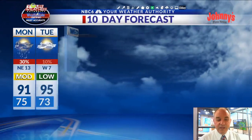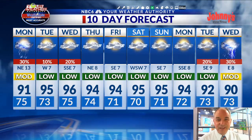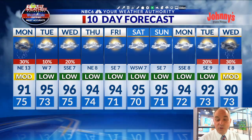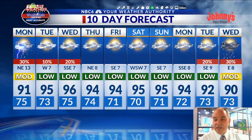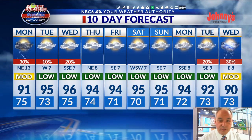We will see conditions across the Arklatex tomorrow, and call it mostly cloudy, kind of breezy, as we'll see highs in the upper 80s to lower 90s, mid-90s for the most part through the Labor Day weekend, and then lows will eventually settle into the lower 70s. But notice a little bit of an increase in the rainfall chances by the middle of next week, when daytime highs retreat to the low 90s.